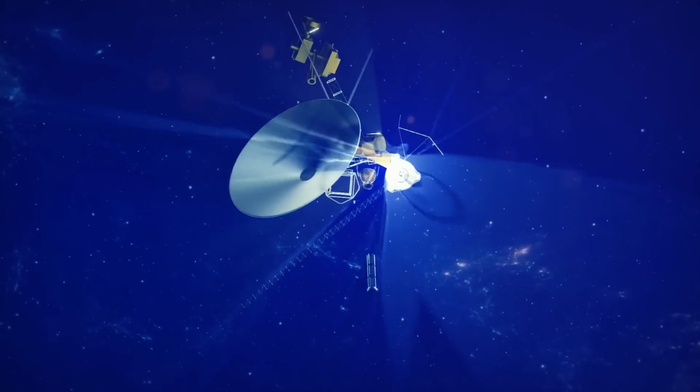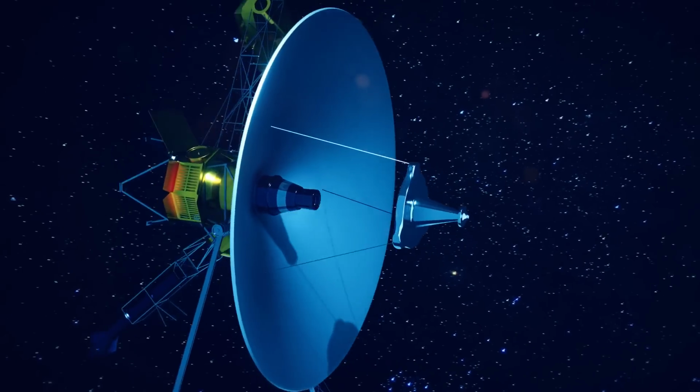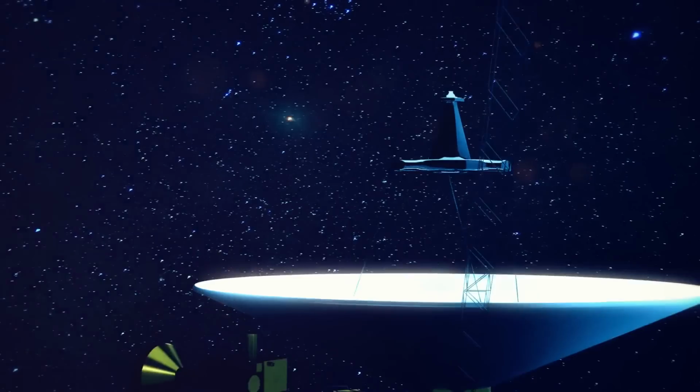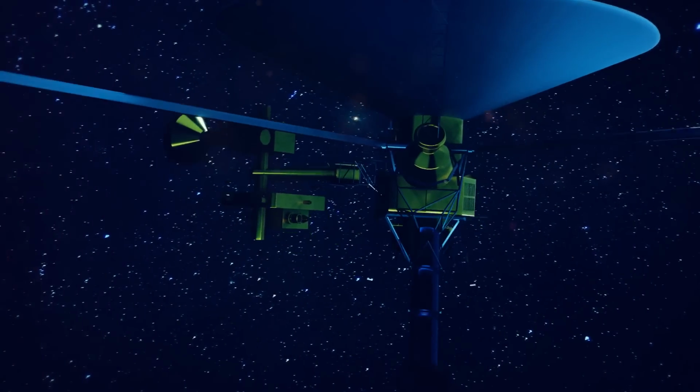Now, I bet you're thinking, come on, the thing just probably broke down or something. But the truth is that Voyager 1 is totally fine. It works as usual, receives and carries out commands from Earth, and collects and sends scientific data.